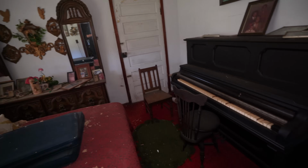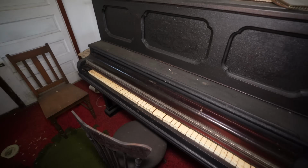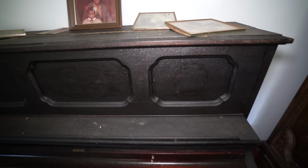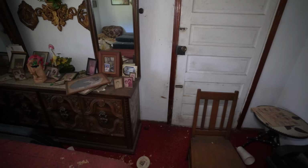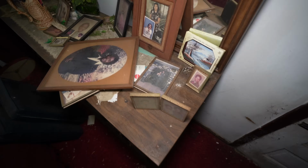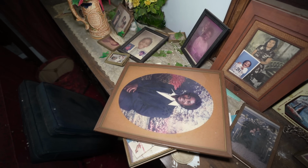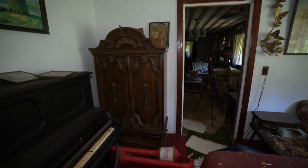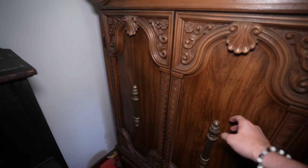And then in this room, there's a piano. Whoa. Walking through this place, you can really get a feel of how she lived. Here's all of her family photos of all of her children. I wonder what's in this dresser right here. This dresser is very detailed as well.